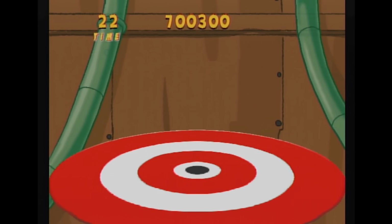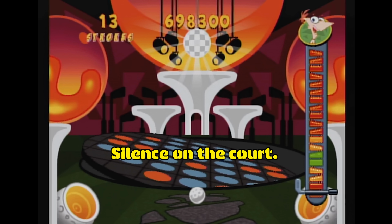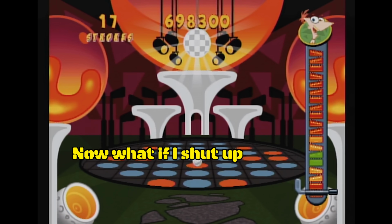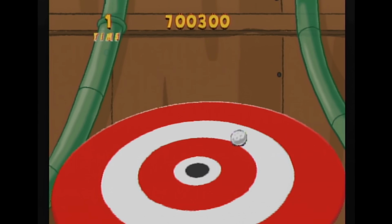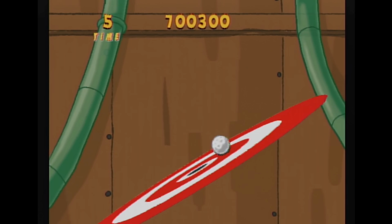One wrong turn and it's going off the edge. Don't give in to your emotions. Silence on the court. This is why no one's allowed to talk at golf games. We can keep talking. See? Now once I shut up, just a little golf quiet. Give me some claps. That's too loud for a golf course. Give me some quieter golf claps. There we go. Quiet down. But then I win and things are good until I look down at the controller in my hands and I go off the edge anyways.